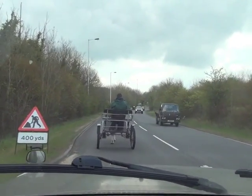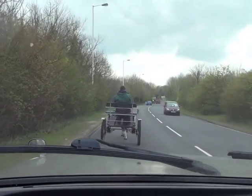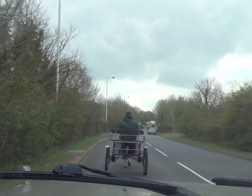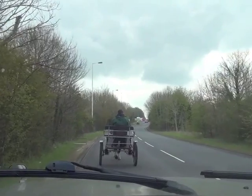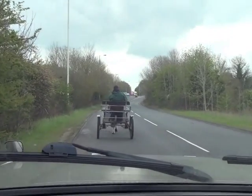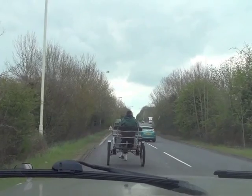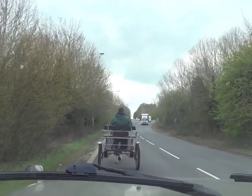You can't control everybody's actions out on the roads. And we had an email from somebody not so long ago who asked if we'd do a video about etiquette on the roads, so how drivers of cars and other motorised vehicles should respond to horses. We prefer to worry about training the horses and how our horses behave.